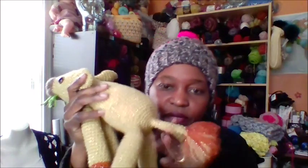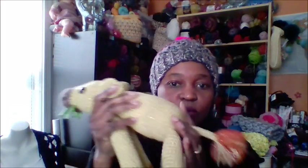Now, mine might be a little bigger than hers, because I use worsted, and I think she uses DK in her pattern, I'm pretty sure. Oh, and her tail is all one piece. There's no stitching on after. You do this all as you go, which is awesome.